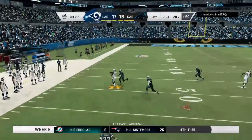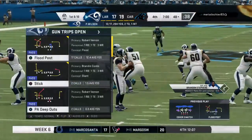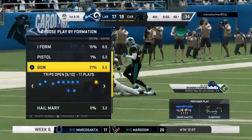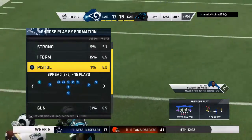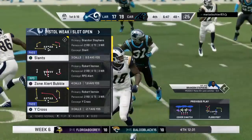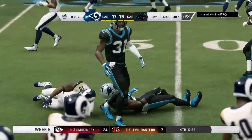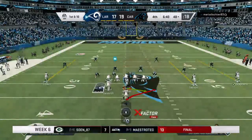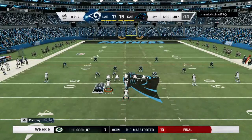Wilson. Looking left side, and it's complete. And he'll be taken down, but not before they work it across midfield. That one good for 24 yards. And the Rams first down. This quarterback now perfect since the second half started, 7 of 7. It's 1st and 10.